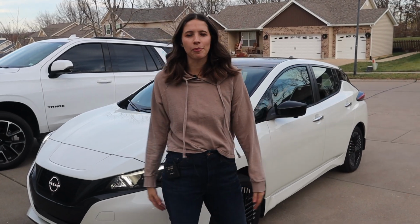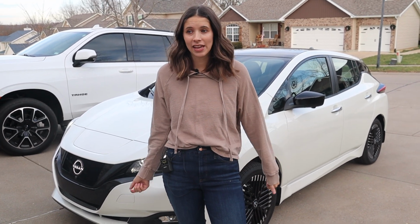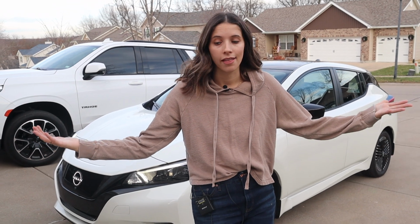Okay guys, so that's going to wrap up this Nissan Leaf tour, and I actually really enjoyed it. I think it's doing what it's supposed to be. I think it's big enough for car seats if you need. I think it'd make a great teen car if you're into that electrification for them. And that's the Nissan Leaf.